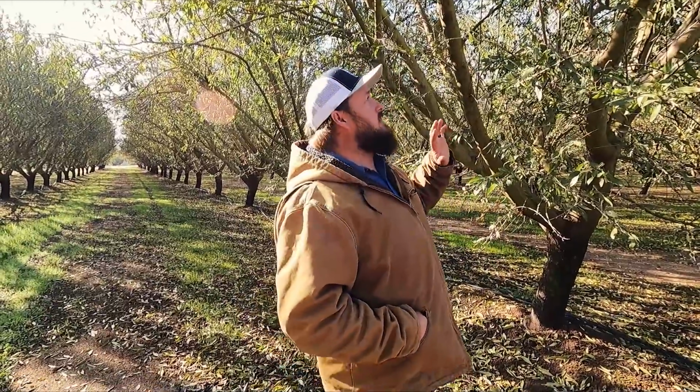We're getting ready for winter sanitation right now. When we harvest, we shake the trees, and not all of the nuts come off at that time. But we need to get all of the nuts off because they become a home or host to the biggest pest that we deal with, which is navel orangeworm. So we want to get rid of all of the nuts that we can off of these trees.